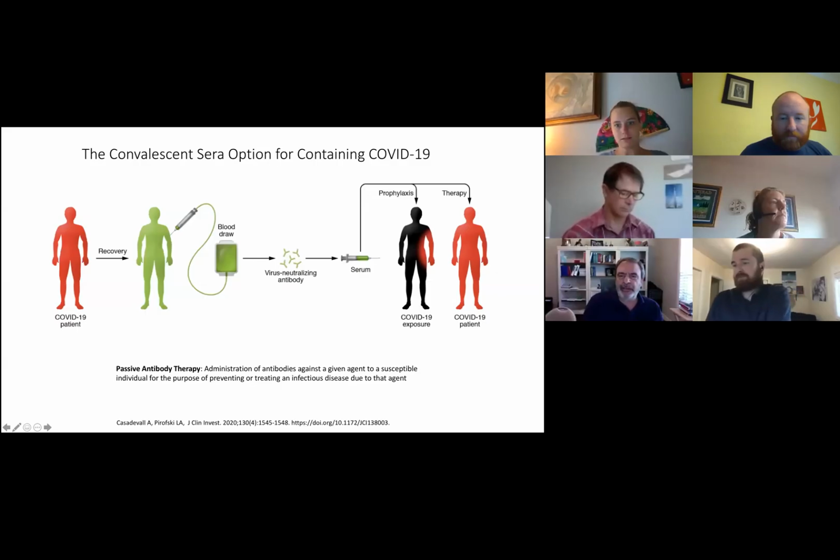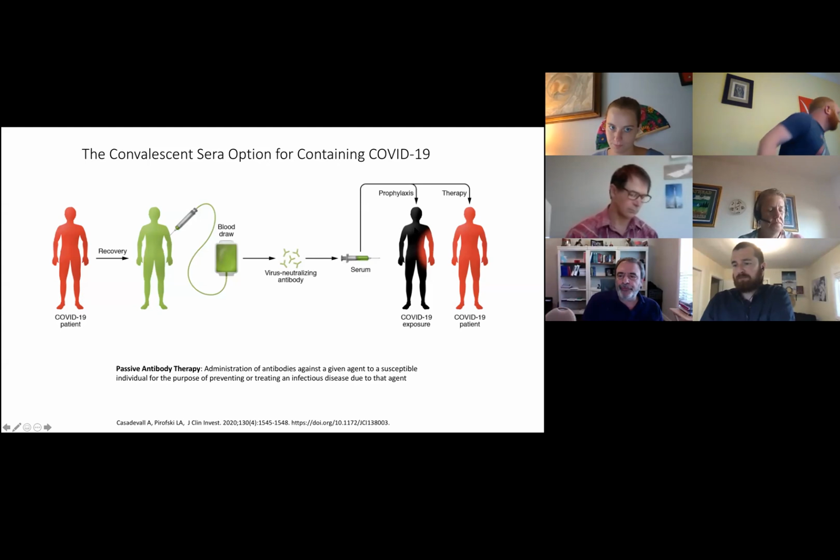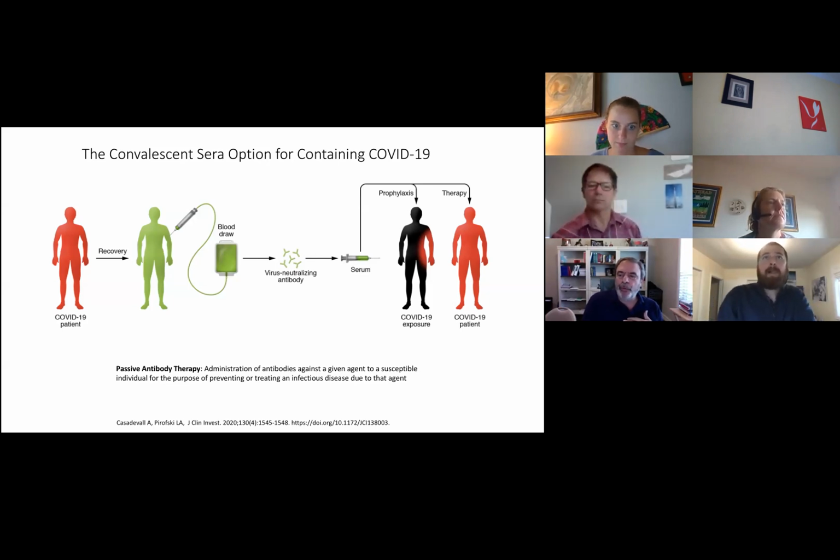Neutralizing antibodies in case you're treating a viral disease. And then you inject that either for prophylaxis, which we're not doing, but there is a randomized control study looking at convalescent plasma for COVID-19 in healthcare workers that have been exposed to COVID-19. But what we are doing, and many people are right now in the US, is using it as therapy. So the difference between this and vaccines is this is passive antibody therapy, and vaccines are active antibody therapy.